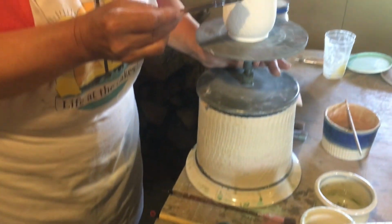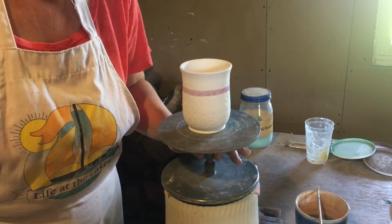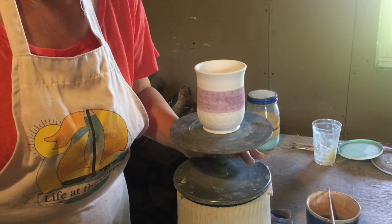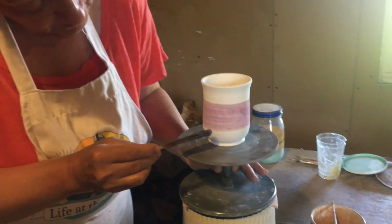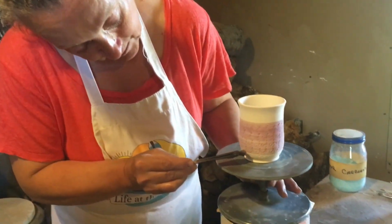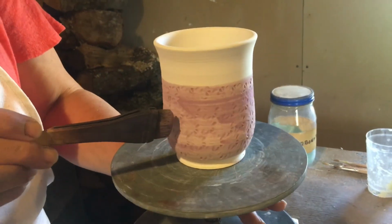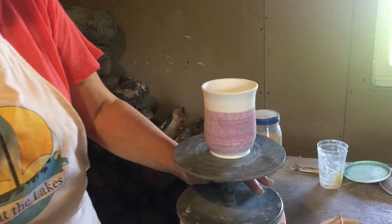So I'm going to get a little bit on my brush. This doesn't have to be perfectly in the center, but I just brush it on. I brush the colorant on where I want it to go. The bisque is very porous, so it just sucks that stain and water right into it. This is where you have to be careful not to touch the stain too much, because it's just like a fine powder sitting on the surface of the pot, and you can easily get that little powder to fall off, and then you've got colorant where you really don't want it.